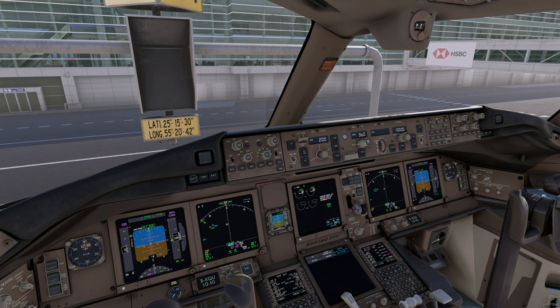And in case we need to return to runway 30 left, the ILS minimums is 260. So I'm going to plug that in here as well. Perfect. Flight director on, track 299. We're expecting initial climb 4,000.